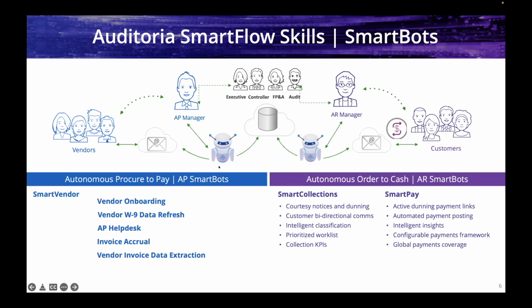Now the autonomous order to cash side of things. We have applications called smart collections, which automates the accounts receivable function. So similar to a collector, a person who's an accounts receivable analyst or clerk who has to go out and ask for payments from people, we have bots that are doing that today in many different ways. They send out courtesy notices. They send out dunning notices. They send out late payment reminders.